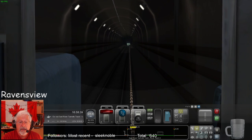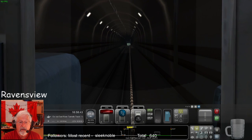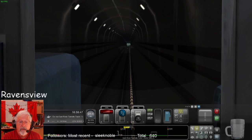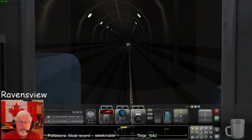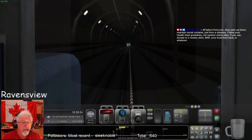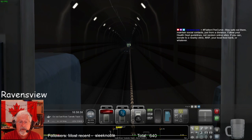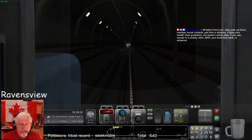So we're doing 20 and a 60, but it's because we're going uphill and with one locomotive and... we're actually slowing anything. What's the horn sound like in here? Same.